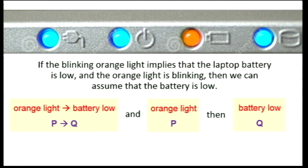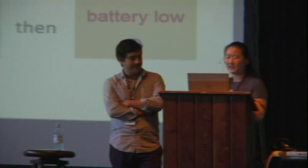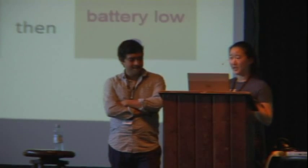So like I said before, it seems a little bit obvious, maybe even a little stupidly obvious, but for me at least, breaking it down like this makes it apparent where this could easily go wrong. You need to have both antecedents to make this conclusion. First of all, I might not know the implication. I might not know that the orange light has anything to do with the battery. And secondly, I might not be able to properly observe P.